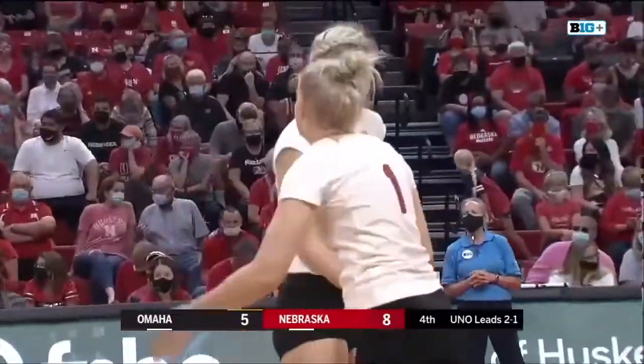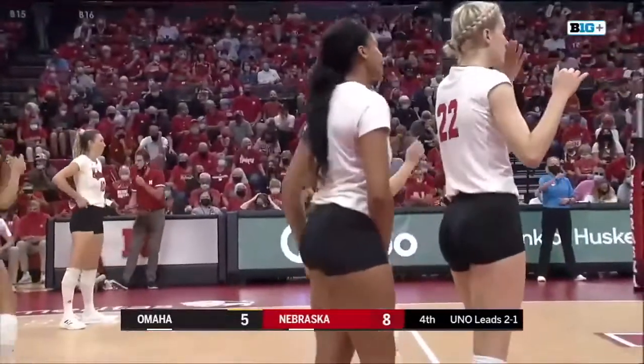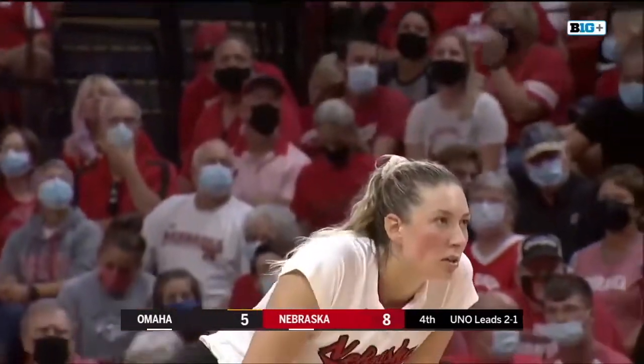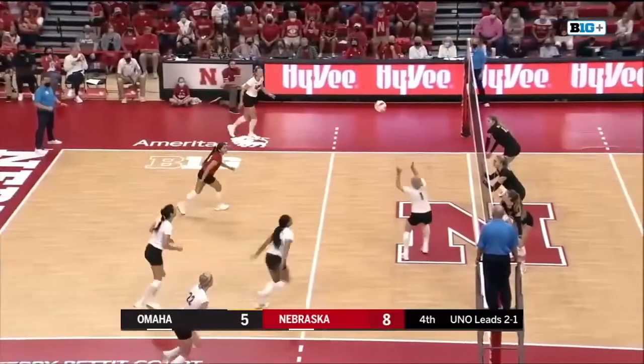This one started late and is taking a long time. And because of that, everything's going to be pushed back, so the Huskers won't have as much downtime in between their two matches. They're probably just going to be eating, scouting, and then turning around and warming back up and playing.